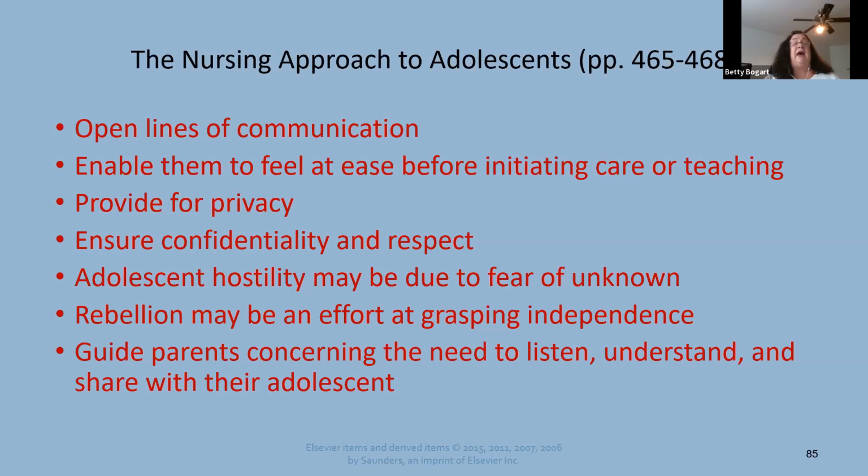So approaches, how do you approach them? Well, open that line of communication, like I said. Ask about the music they're listening to. You're going to go to school. What do you want to be? All those things. Open it up. Make them feel comfortable, and then provide privacy. Maybe it's without parents. And then ensure that you will not tell the parents and be respectful of that.